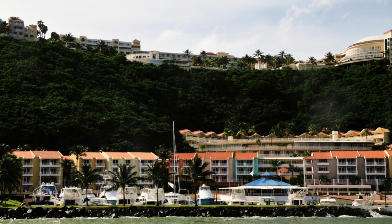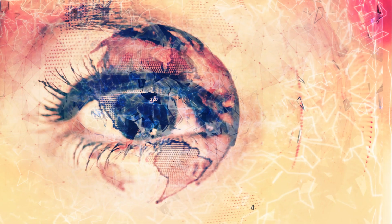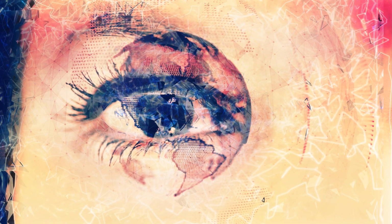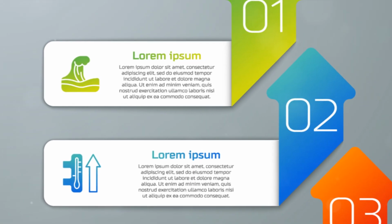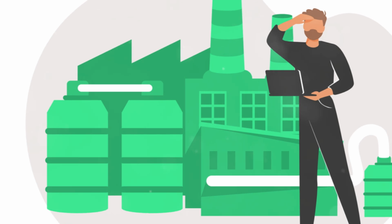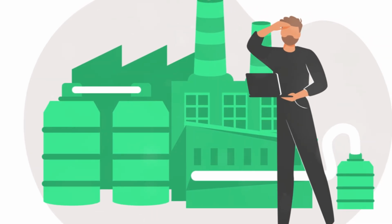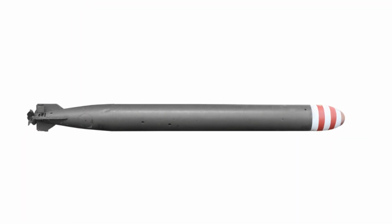In short, nuclear submarines have been a catalyst for change, a force that has shaped and continues to shape our world in ways we might not always see. Whether it's the balance of power between nations, the health of our planet, or the advancement of technology, these underwater giants have left an indelible mark. The influence of nuclear submarines extends far beyond the confines of the ocean.